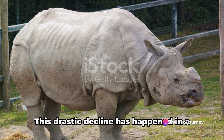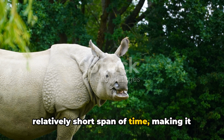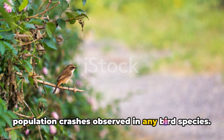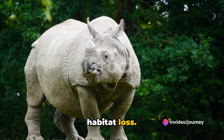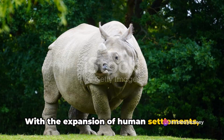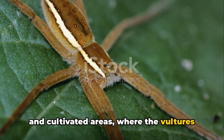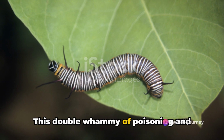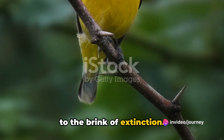This drastic decline has happened in a relatively short span of time, making it one of the most rapid and severe population crashes observed in any bird species. The situation is further exacerbated by habitat loss. With the expansion of human settlements, the open habitats around villages, cities, and cultivated areas where the vultures usually thrive are shrinking. This double whammy of poisoning and habitat loss has pushed the Indian vulture to the brink of extinction.